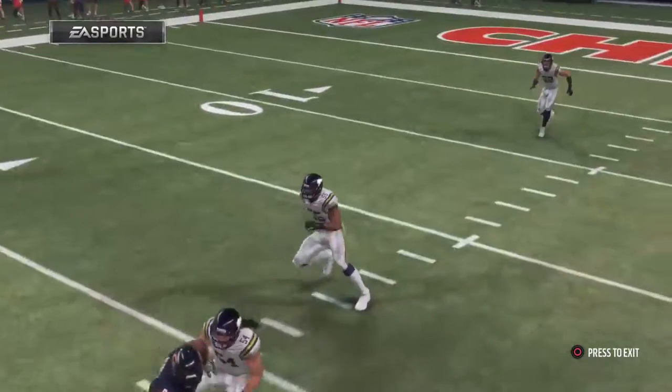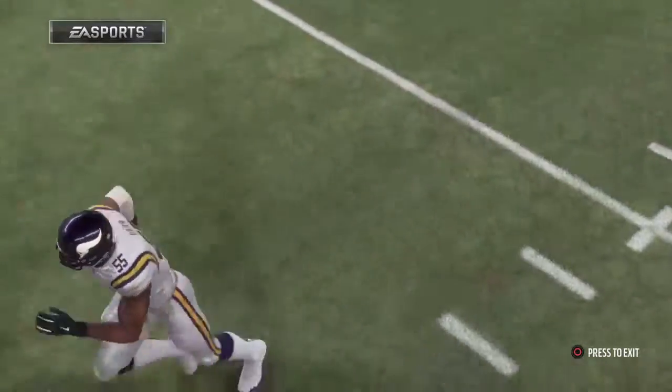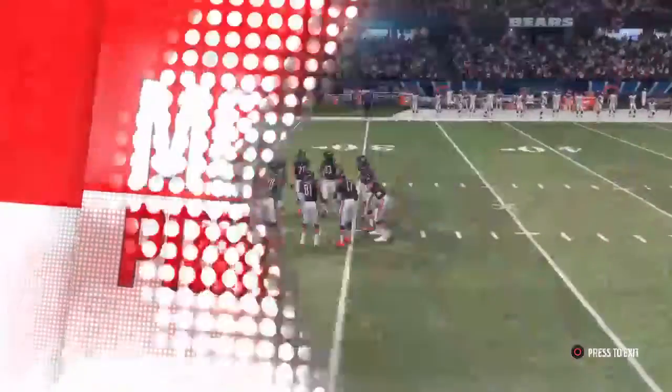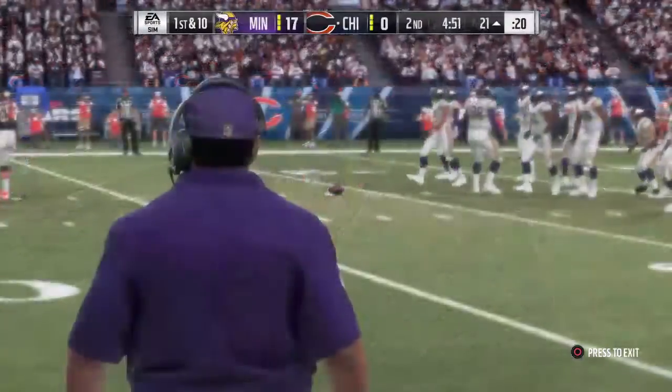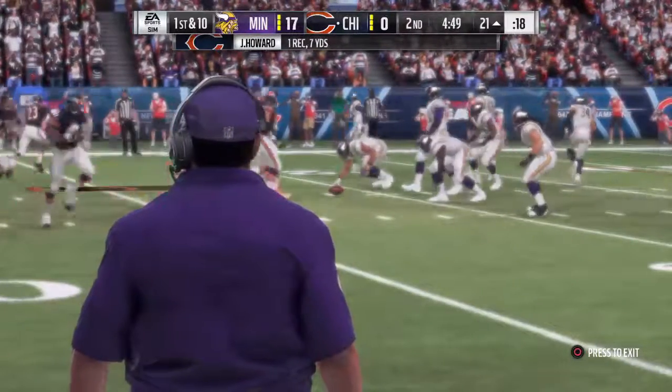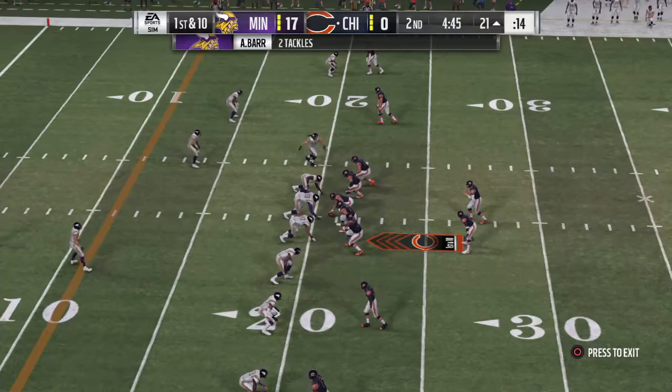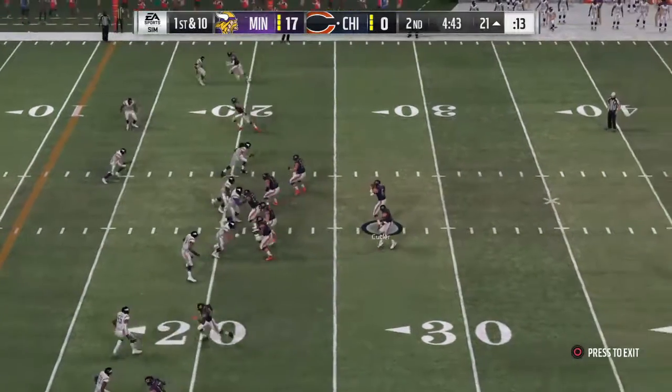There are a lot of tough routes to try and cover. When you see a runner come out of the backfield and run this angle route, looks like they're going to the flat, and then they put their foot in the ground and cut back sharply inside, not easily covered, and then when they catch it, good momentum built up by them as well. And able to pick up the first.